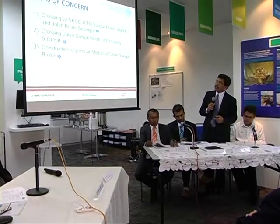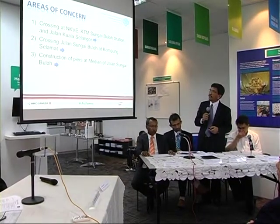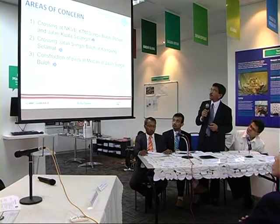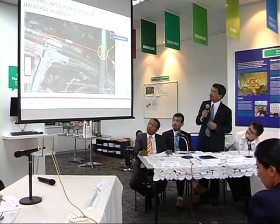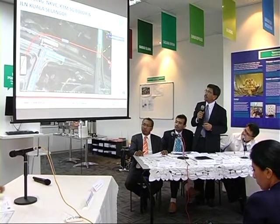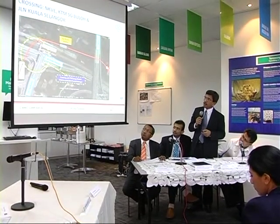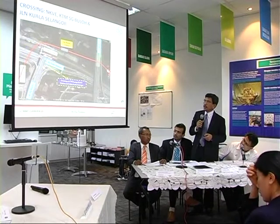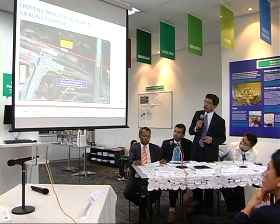From the alignment, we have studied very thoroughly and we feel that the areas of concern to the public are these three main issues. One is the crossing at NKVE, the class NKVE highway, crossing KTM Sungai Buloh station and Jalan Sungai Kuala Selangor. So these are the areas as mentioned just now. So the crossing over plus NKVE highway, there are piers need to be constructed in the median of this highway, and also the crossing above the existing KTM Sungai Buloh station, crossing the railway line, crossing Jalan Kuala Selangor, and coming into the entrance of Camp Sungai Buloh, Camp Central Sungai Buloh.